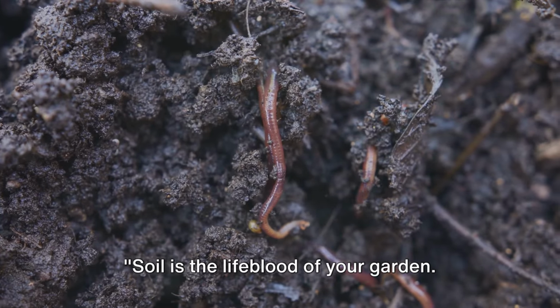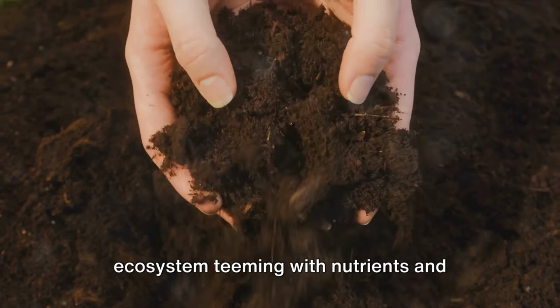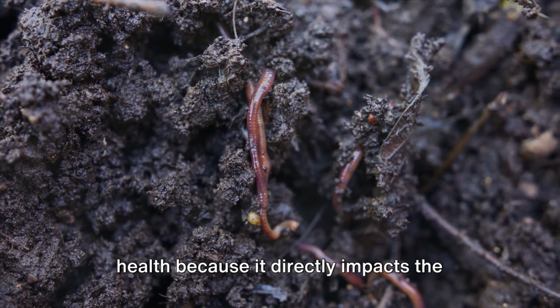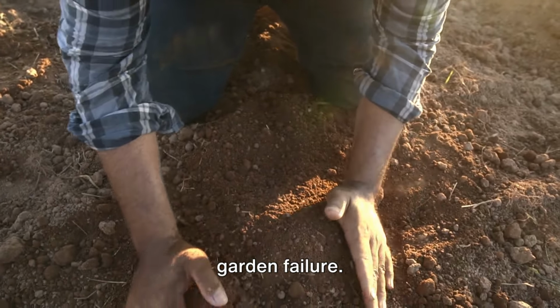Soil is the lifeblood of your garden. It's more than just dirt. It's a complex ecosystem teeming with nutrients and microorganisms that plants need to thrive. It's essential to understand your soil's health because it directly impacts the success of your garden. Neglecting soil testing can lead to garden failure.